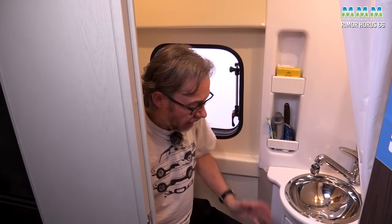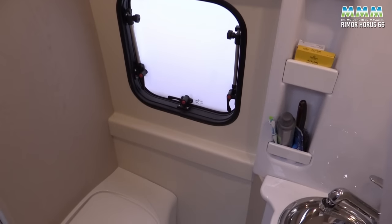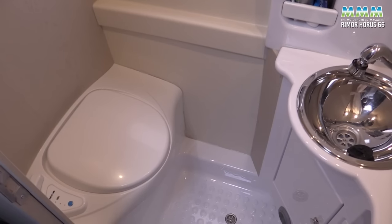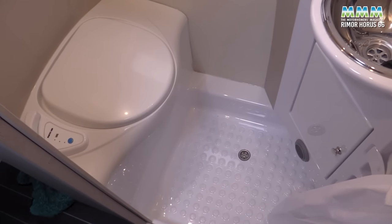So the next thing to show you perhaps is the washroom. And Rimor are keen to point out that this is what they describe as a prototype toilet. So some of the finishes in here may change. The actual layout won't, and the design won't, but perhaps some of the materials will. And they don't really need to change very much because it works quite well.